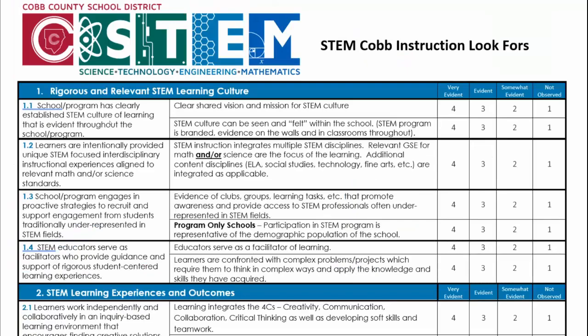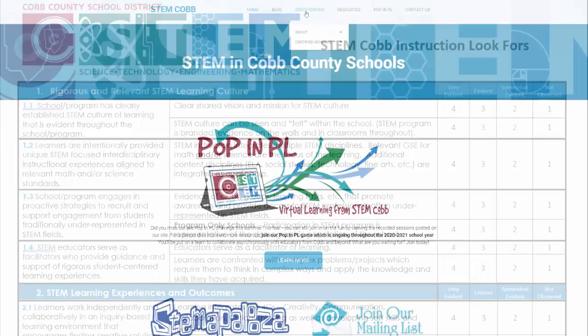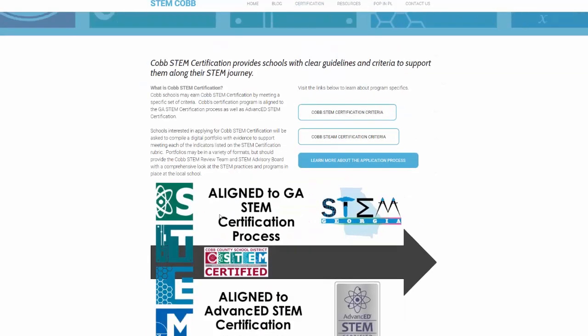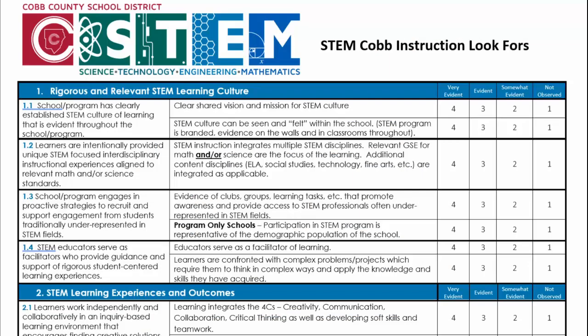So the way that a school earns certification is they have to meet certain indicators or look-fors in instruction. These are all posted on our STEM Cobb website under certification, so you can look at them more closely. Here we have a copy of the STEM Cobb instructional look-fors. So what are the things that it takes to become a STEM certified school?